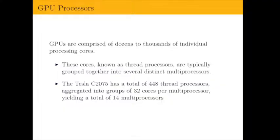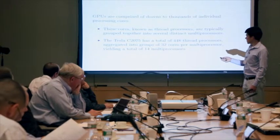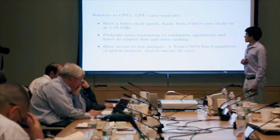So NVIDIA is actually wanting to seed the academic community with these things. So you don't have to pay. The retail value on the newest thing is $3,200 or something. So you can really save a lot of money and get started.